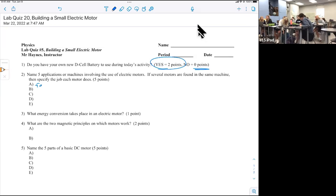Okay, a fan has a motor in it. An electric window, like in your car, has a motor in it. Your computer disk drive, if you have one, many computers don't these days. Your kitchen appliances, your dishwasher, your refrigerator, your mixer, they all have electric motors in them. Your washer and dryer have electric motors in them. Basically, if something spins and it has an electric cord that runs up to it, it's got a motor in it.